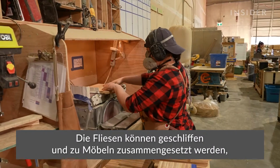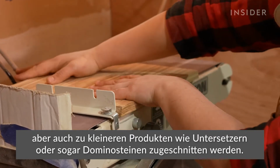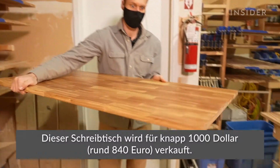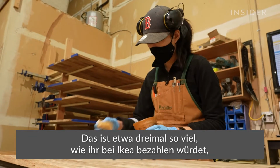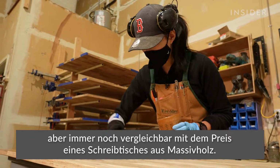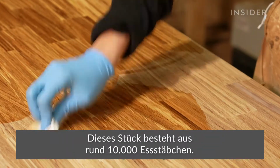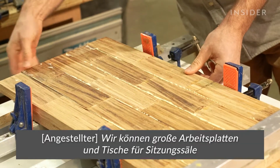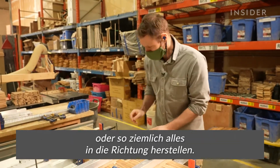The tiles can be sanded and assembled into furniture, and also cut into smaller products like coasters or even domino pieces. This desk sells for just under $1,000 US. That's about 3 times what you'd pay at IKEA, but comparable to the price of a desk made from solid wood. This piece is made from about 10,000 chopsticks. ChopValue also takes custom orders. We could do large countertops or boardroom tables or pretty much anything like that.